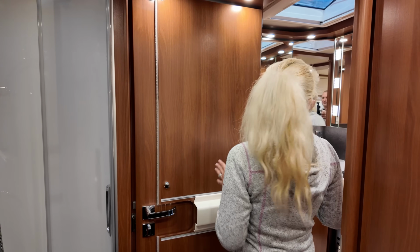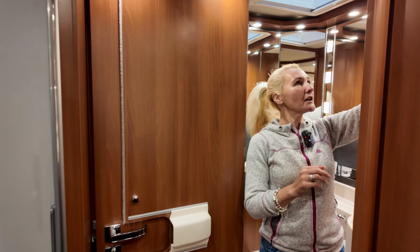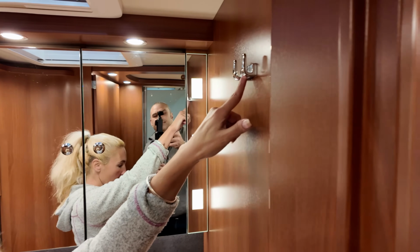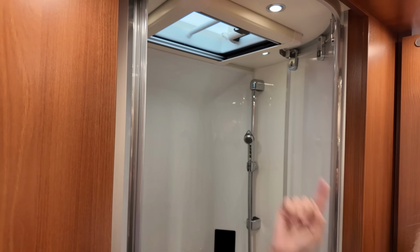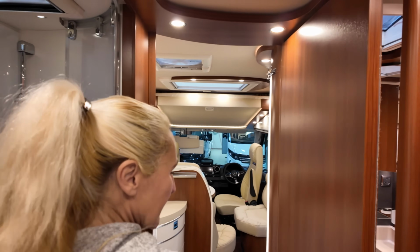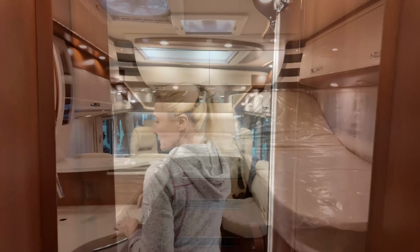Right, I'll just have a quick look round. Yeah, I was going to say, in terms of hanging towels, so there's a couple of hooks here that we can see. That's with the Carthago. And then looking into the shower, there's one bar there. So that's your hanging space for your wet towels, because I wouldn't advise you hang your wet towels in here. So that's that. Right, so that's the rear.